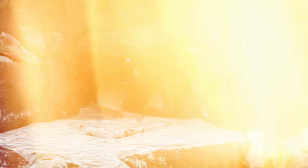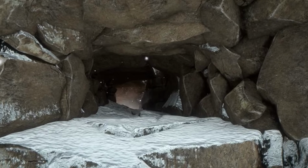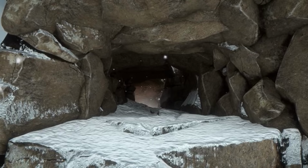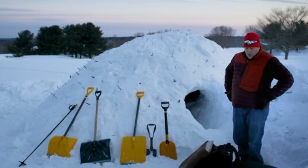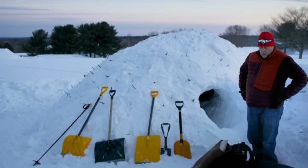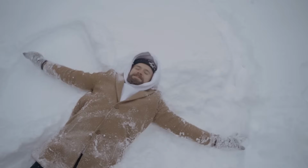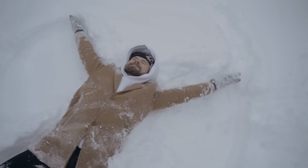Emergency shelters sometimes incorporate natural formations. Rock crevices can block wind and retain body heat better than open spaces. Snow itself becomes a blanket. A light covering of fresh snow over the body provides insulation without being heavy enough to restrict movement or breathing. This technique can raise the microclimate around a sleeper by up to 15 degrees. It's the only situation where "I'd like to be buried in snow" is actually a reasonable bedtime request.